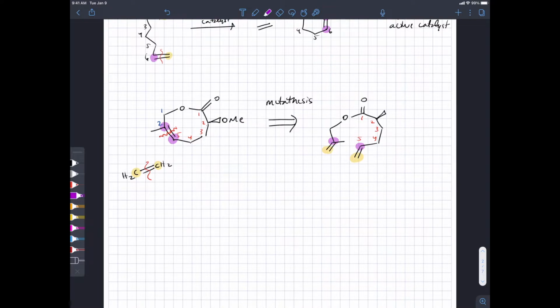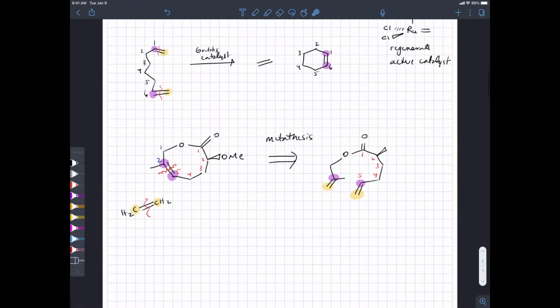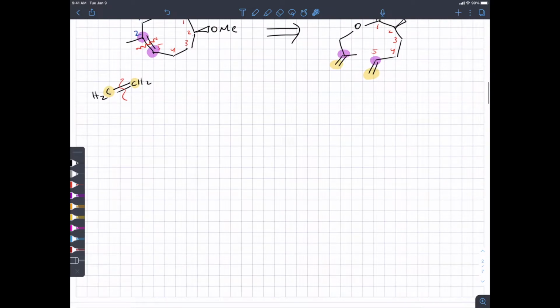All right, so once you know what you're looking at, what happens here is pretty easy. The challenge in making rings is keeping track of the number of atoms in the ring. Okay. Lastly, I just want to mention something we've done in my own research.